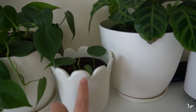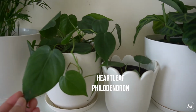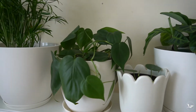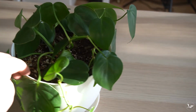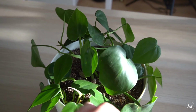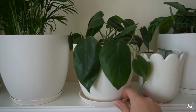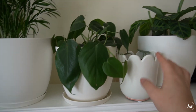Okay, I have another heartleaf philodendron that I propagated here, and then this is a big main plant that I propagated from. So yeah, I have a lot of vines that are coming out, and they're very easy to propagate. They are very easy to care for. So if you're looking for an easy plant to have in your house, then I think the heartleaf philodendron is a great option.